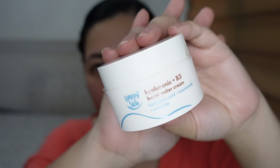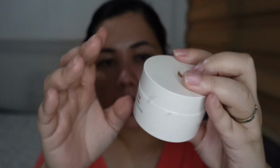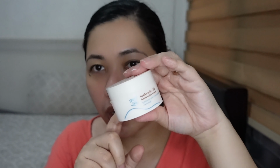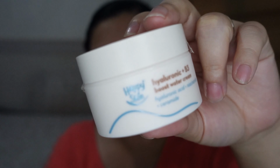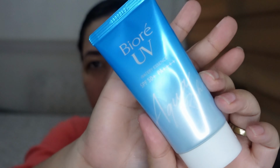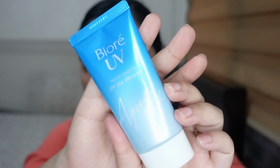So there, I've already prepped my face. So I used a moisturizer. So this one's from Happy Skin. Their Hyaluronic plus B3 Boost Water Cream. Sobrang love ko to. I'd probably do another video ng mga favorites ko or skincare must-haves ko. And for my sunscreen, I used the Biore UV Watery Essence SPF 50+, PA++++. There. So that's my sunscreen.